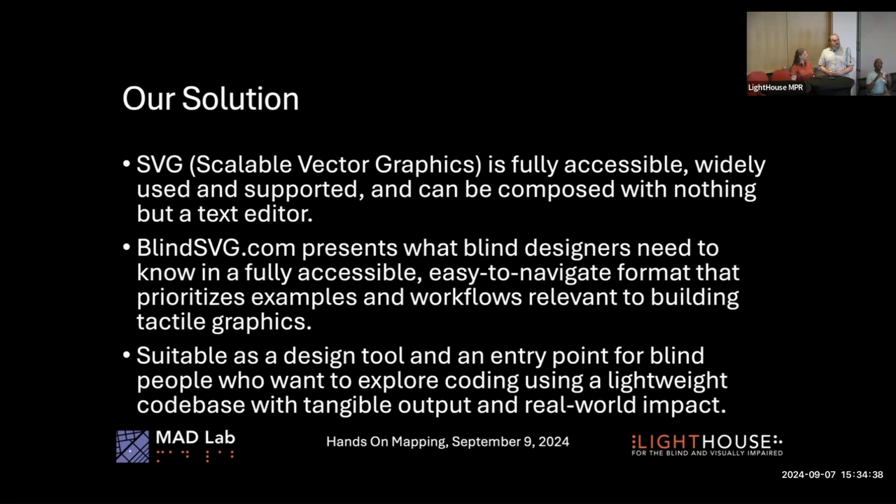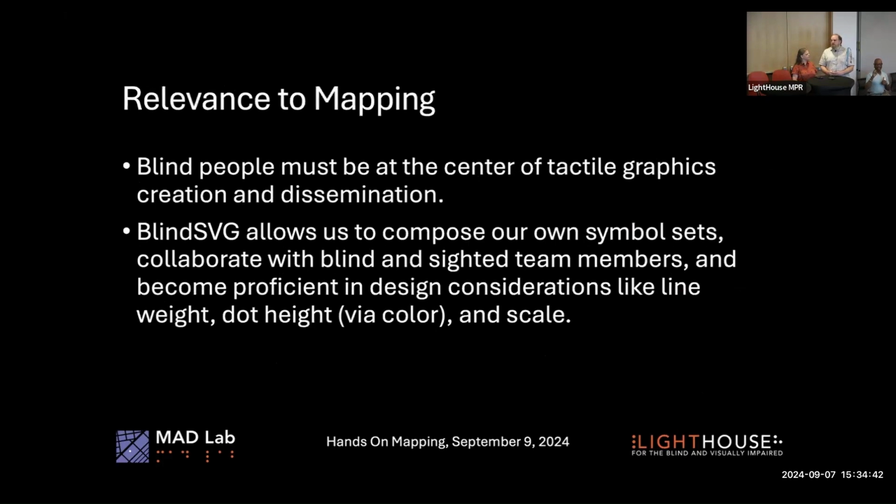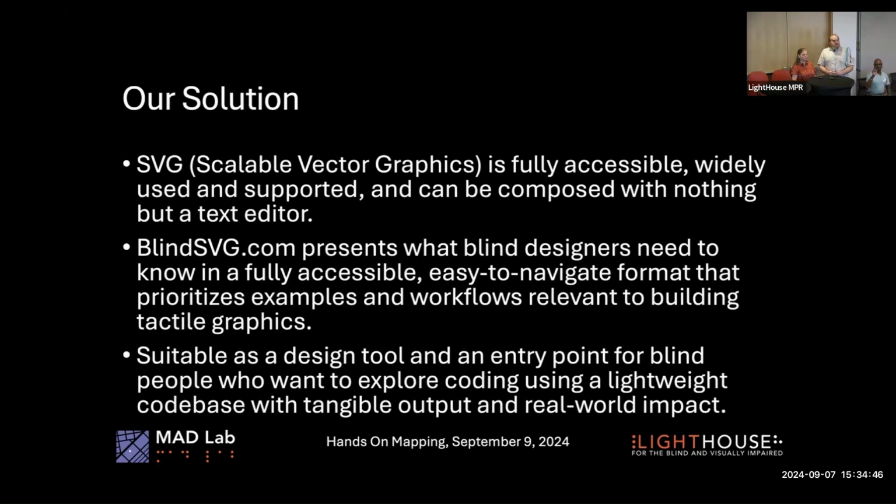So here at the Mad Lab, we build things for output for an embosser, swell form, thermoform, 3D printing, UV printing. All of those methods require specific style and aesthetic that we can easily attain using SVG code. So SVG code is suitable as a design tool, pretty approachable, and I also believe it to be an entry point for blind people who want to explore coding using a lightweight code base and tangible output that has a real world impact.